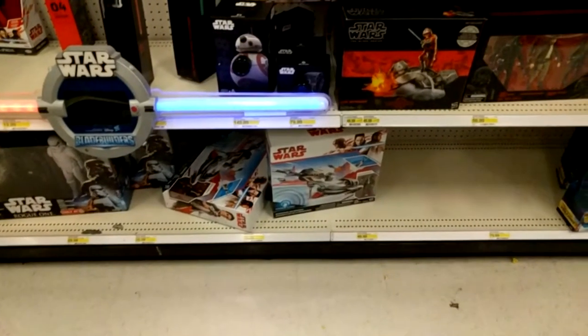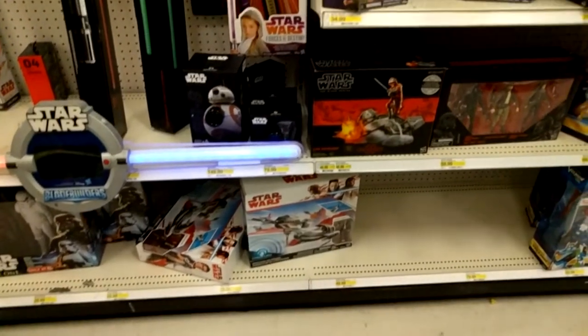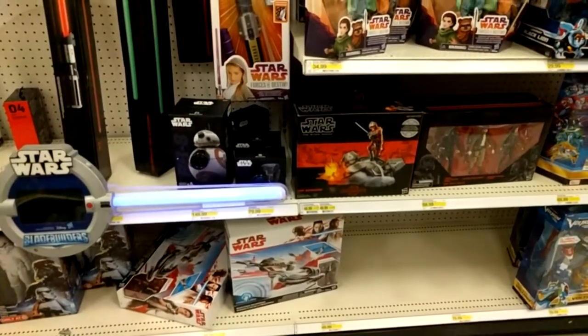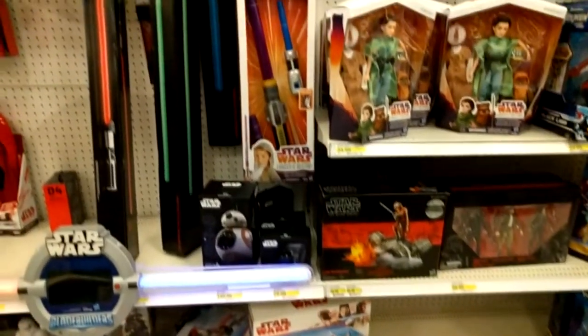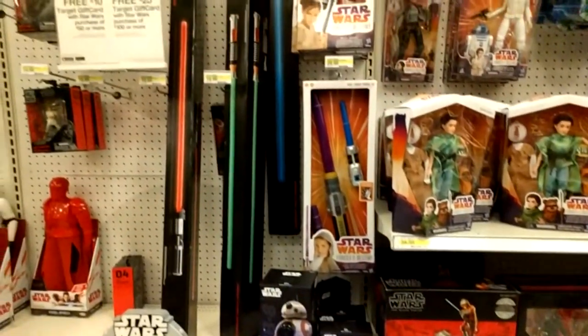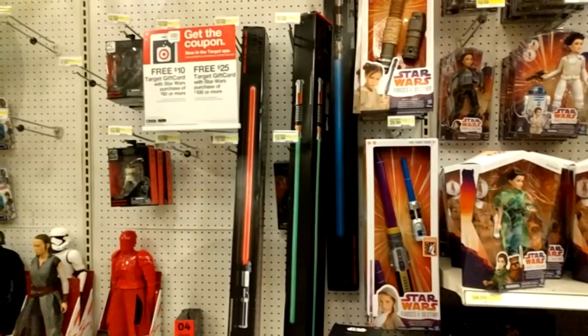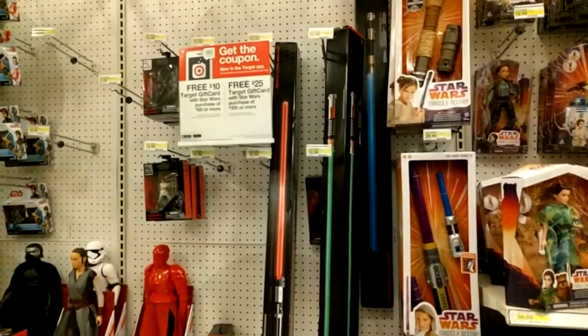Alright, and here we are at Target number 2. Centerpiece. They also have the 3-pack. By the way, I've seen more 3-packs now than I did when it first came out. Forces of Destiny section. It's kind of hidden in between that Luke Return of the Jedi and that Vader saber, but there is a single Black Series 6-inch.